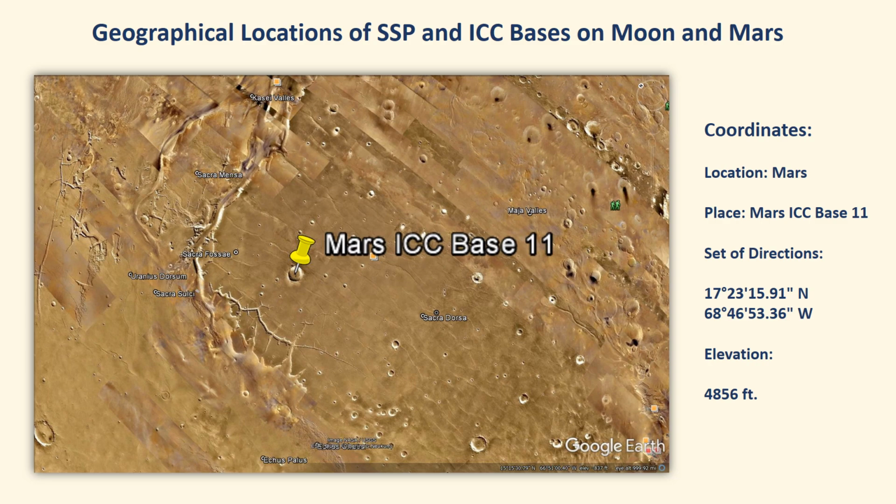Mars ICC Base 11, location Mars. Set of directions: 17, 23, 15.91 north, 68, 46, 53.36 west. Elevation: 4,856 feet.